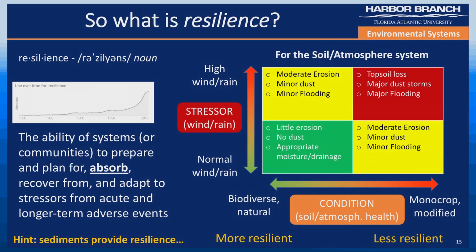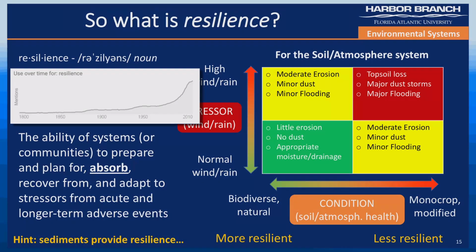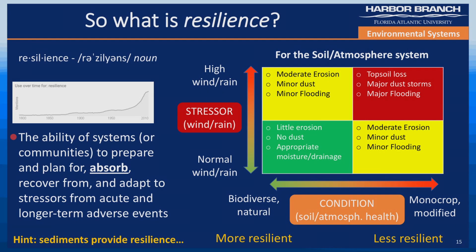And so what is resilience? It's a really popular buzzword right now in our field. It seems like every grant proposal that comes out, or every proposal application package that comes out, probably half of them have the word resilience in the title. You can see in Google Trends, it's really peaked up. I don't know what happened in the last couple of years. I don't know if that's real or not. But like I said, it's the ability of a system to absorb stressors.